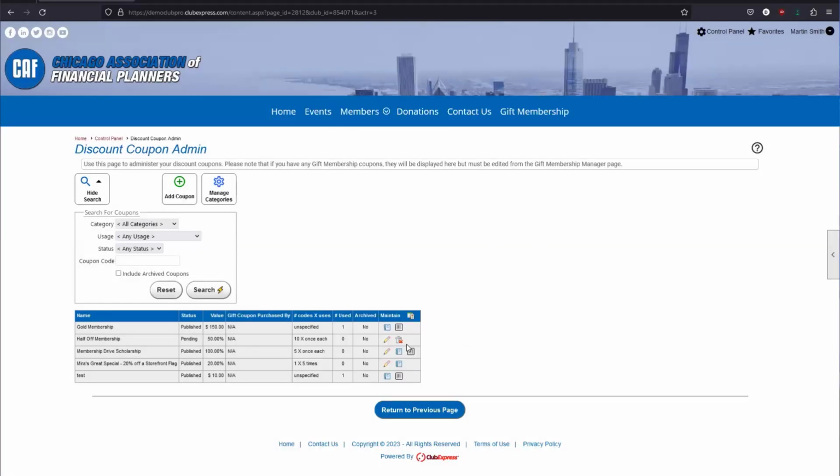We can also go in here and we can use this trash can to delete one. Now, keep in mind, you can only delete a coupon code if it hasn't been published. Once it's been published, it can only be closed or it can be archived. So once it's been activated, you can no longer delete it. While it's still in this pending phase, you can say, oh, actually, I've changed my mind. 50% is too much. I want to change it to 25, or we're not going to do this membership drive anymore, so we can come back and delete it. But once you publish it, it ties into the system in a way that it can no longer be removed.